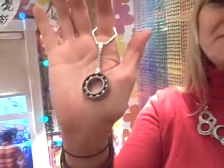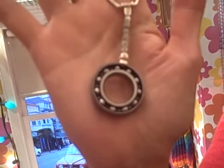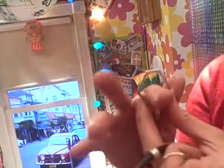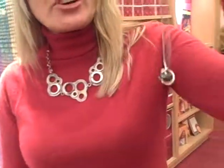That's what I'm actually wearing. This is a bearing from a Formula One car, and it's actually done for Renault. So you see here, this is the Renault emblem. What some of us would call Renault. Yes. Sorry, in France they say Renault. They pronounce it correctly. So these are all made out of Formula One car parts.